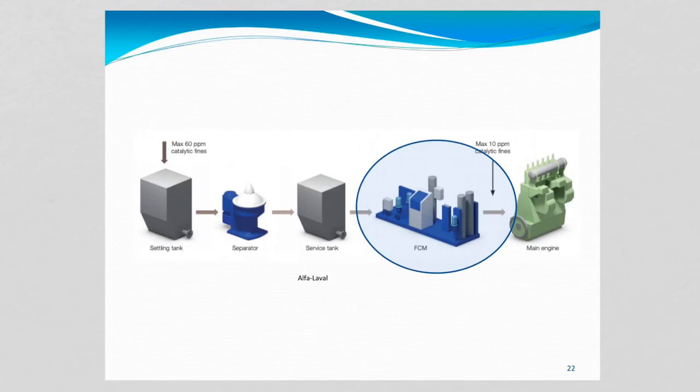And now you see a settling tank, separator, service tank, and that unit here, which is basically what we've seen, but it has reached a point of perfection. In the old days, there was almost nothing here. Maybe it was just a booster pump, basically. But now there is a whole thing here, which allows filtering fines, cat fines, catalytic fines here. For example, it goes from 60 to 10. It's, again, to face environmental requirements now.